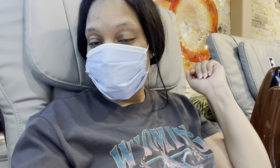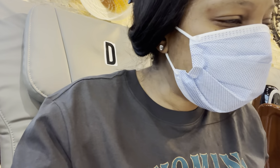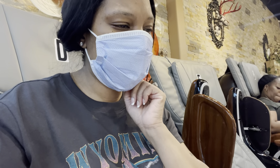Nail shop. I'm getting a pedicure and I'm going to get my nails done like this. They look unrighteous. I don't have no lashes on because I'm getting over being sick. Yes. But not too short. Yeah, not too short. I like a little length to it.